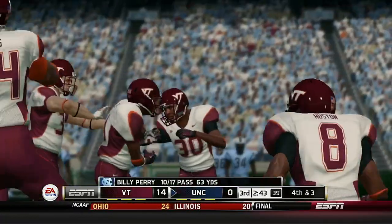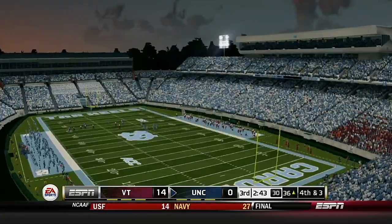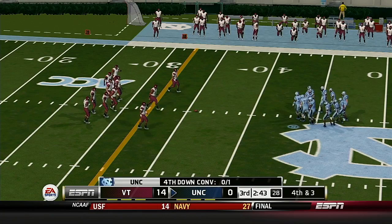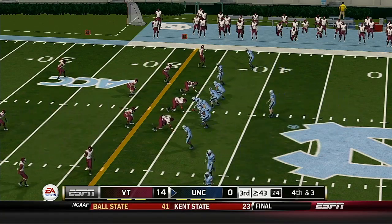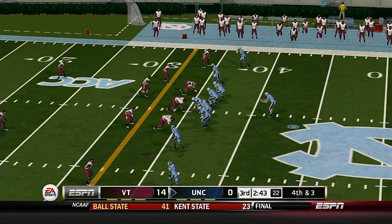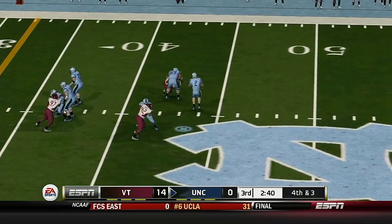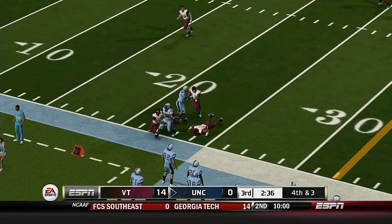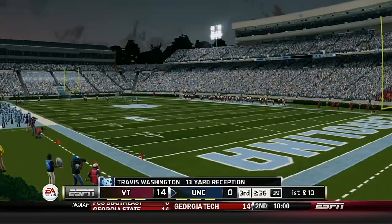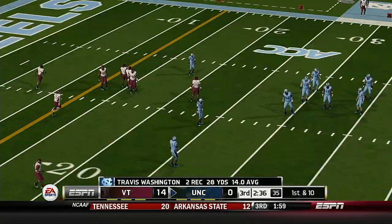Fires quick to an open man. He dropped it. The intended receiver on the play. That brings up fourth and three. They'll spread the field with five wide. Ready! He might have a chance, and he's got his receiver. It's the sophomore. He's pushed out of bounds around the 23-yard line.